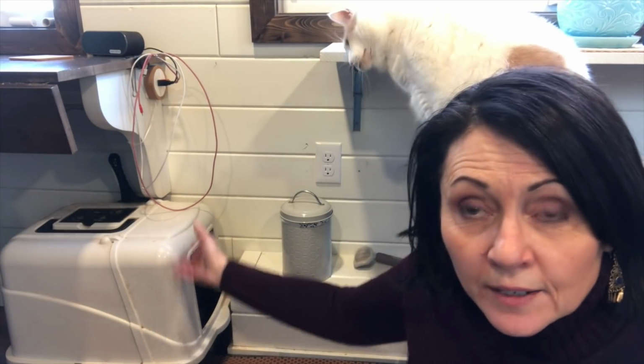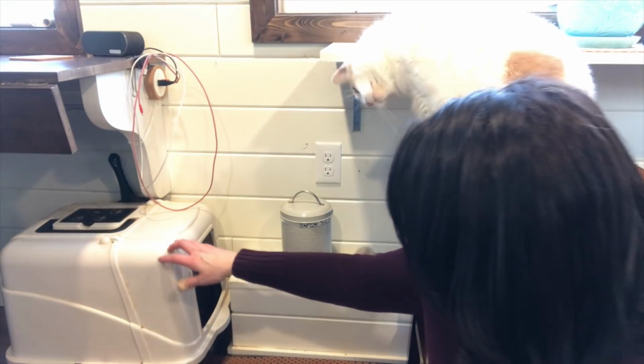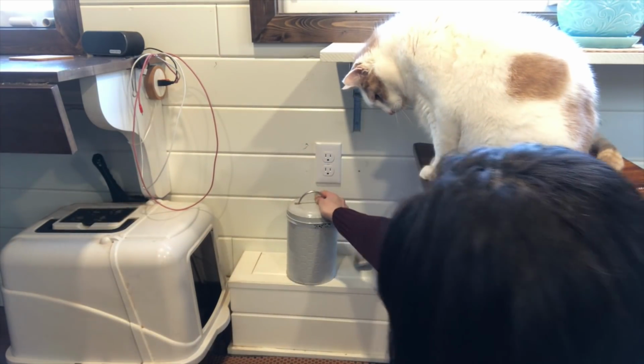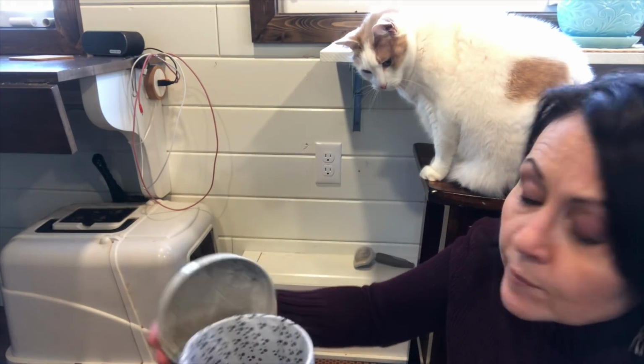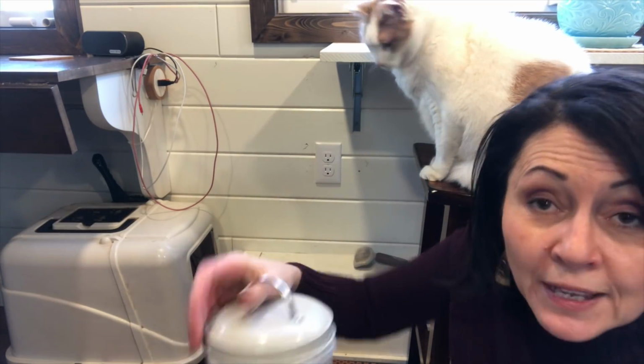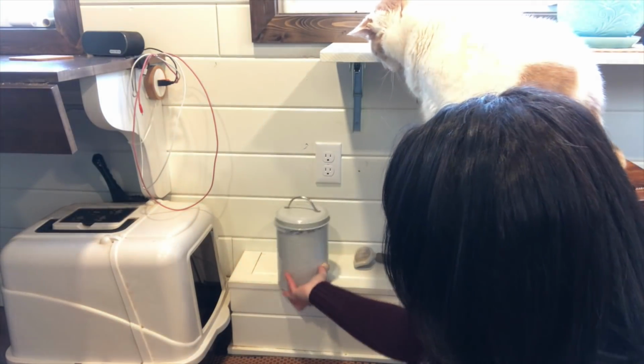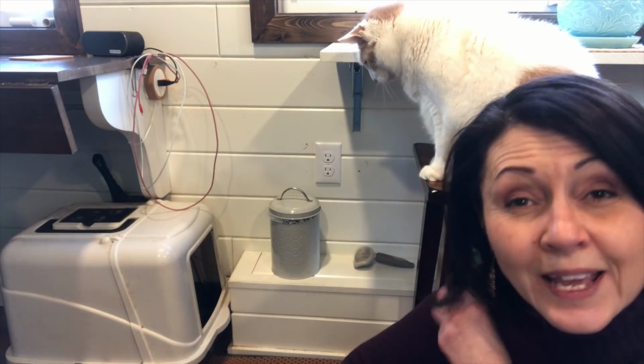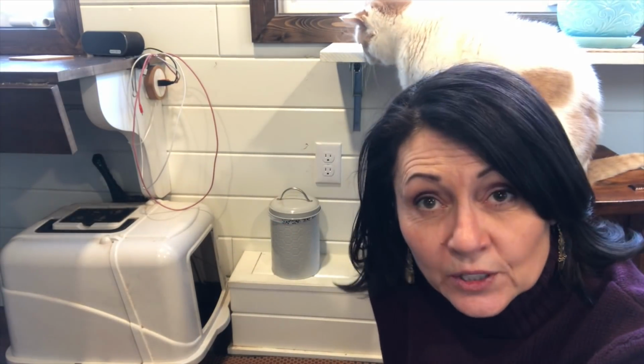Every morning I roll it to get the clumps loose, and then I scoop it. And I scoop it into this canister that's got a bag in it. And then when the bag is full, because this is airtight, I throw the bag out, obviously. And I try and buy the compostable bags, because you can compost cat litter in Calgary.